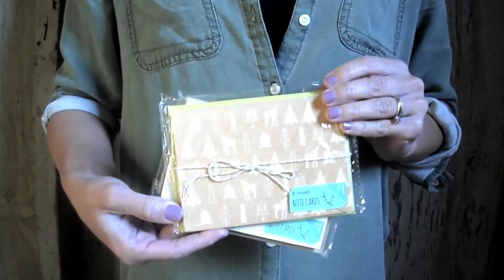I'm excited for these. I think this Christmas printed one, I'm going to stick in our Christmas photo card so I can actually write a message and send them off. So I'm excited for that one.